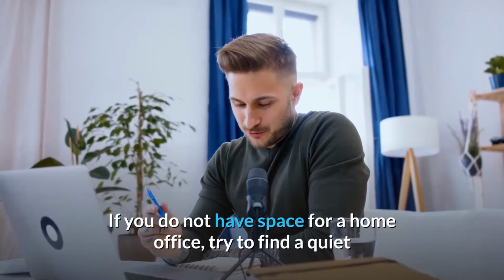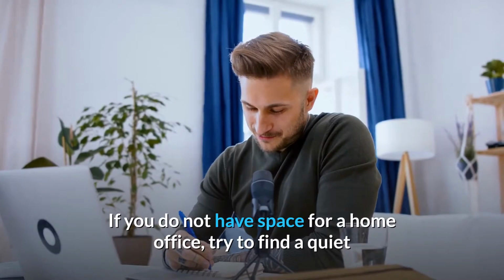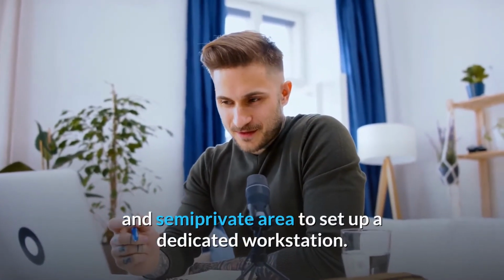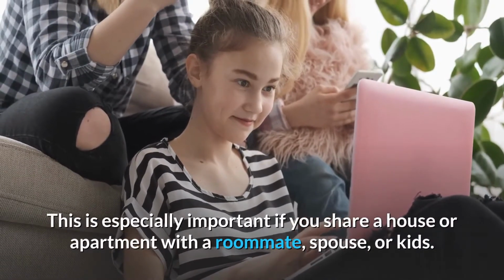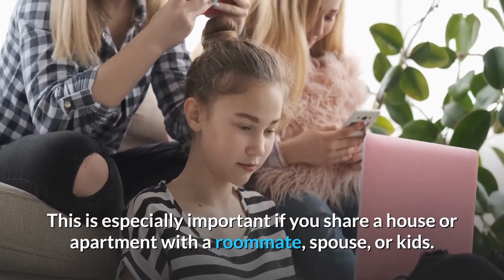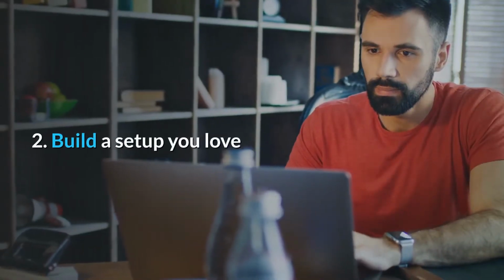If you do not have space for a home office, try to find a quiet and semi-private area to set up a dedicated workstation. This is especially important if you share a house or apartment with a roommate, spouse, or kids.